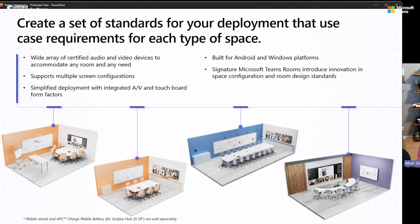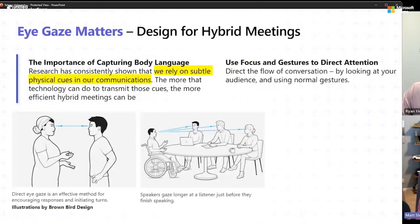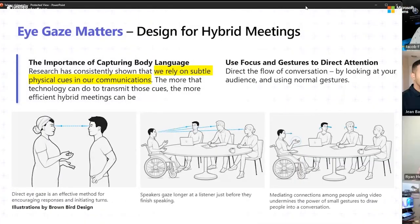And then the one other piece that I tend to hit on with customers is design language principles and design language conversations as you look at designing your meeting rooms. There's a ton of conversation around front row and these signature Teams rooms and all these conversations around building these hybrid meeting rooms.